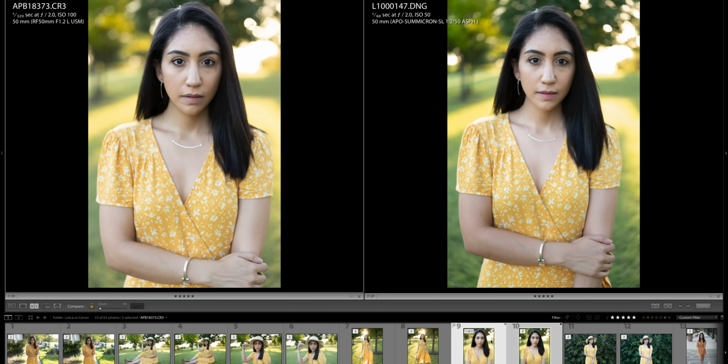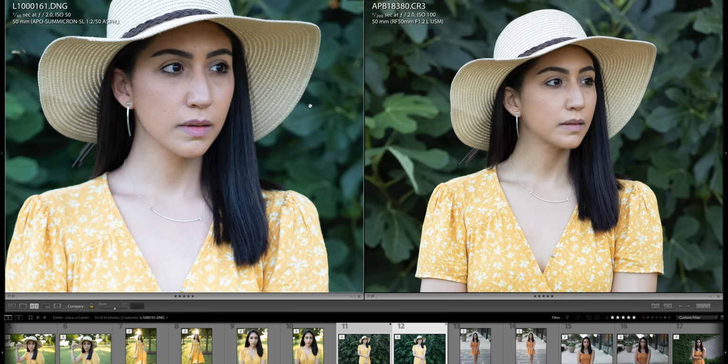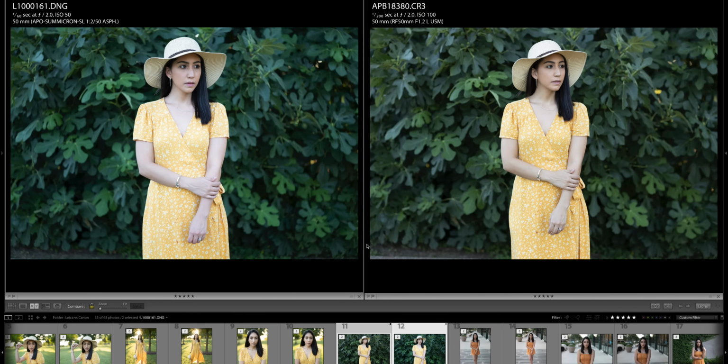Yeah, let's continue. So here we are. If you can't tell by the colors, Leica on the left, Canon on the right. And on this image, like most images, I think the Leica just pops more. I don't know what it is, but like Risa, my wife here, just pops more on the Leica image than on the Canon image. As far as sharpness goes, they're both there, right? They're both phenomenal there. Let's go ahead and continue.